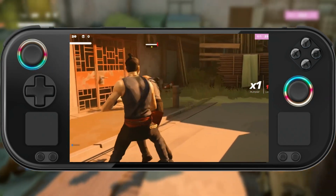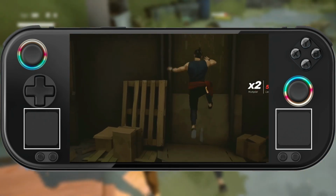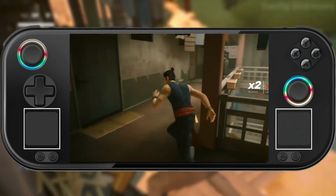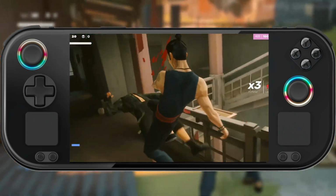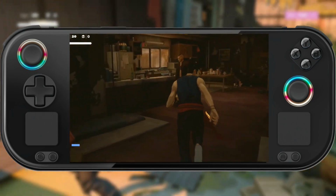But what really sets the Neo apart is the dual trackpads. Taking a page from the Steam Deck's playbook, these bad boys allow for mouse-like precision in games not designed for controller input. With the trackpads and gyro controls, the Neo is shaping up to be an FPS monster.